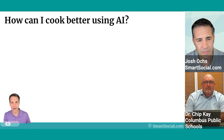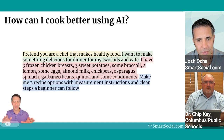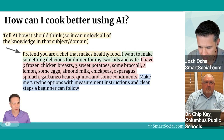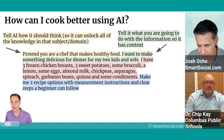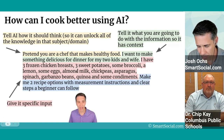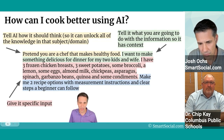Let's learn how we can cook better using AI. We're going to use this paragraph of text and I'm going to analyze it using colors. Now, we don't put colors into AI, but I think they're helpful for us to understand what we're doing here. First, we're going to tell AI how it should think so it can unlock all the knowledge in that subject or domain. You'll see right here, I wrote, pretend you are a chef that makes healthy food. Next, we're going to write in green, I want to make something delicious for dinner for my 2 kids and wife. We're going to tell it what we're going to do with the information so it has context. Next, we're going to give it specific input. I have 3 frozen chicken breasts, 3 sweet potatoes, some broccoli, a lemon, some eggs, almond milk, chickpeas, and so on.